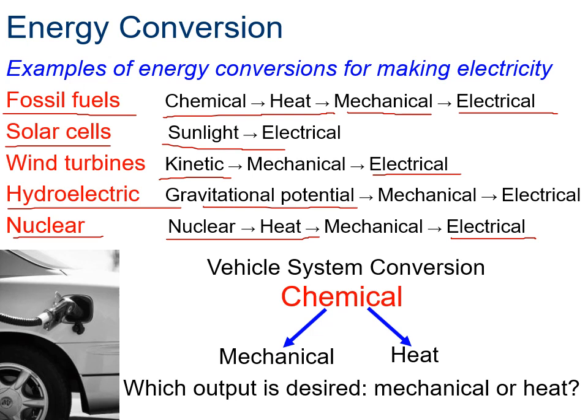Vehicles such as combustion gasoline or diesel vehicles convert chemical energy to both mechanical energy as well as heat. The goal in a car is both mechanical and heat energy, right? In the summer, we need the mechanical energy. In the winter, we need heat to warm us up, keep us warm inside the car.